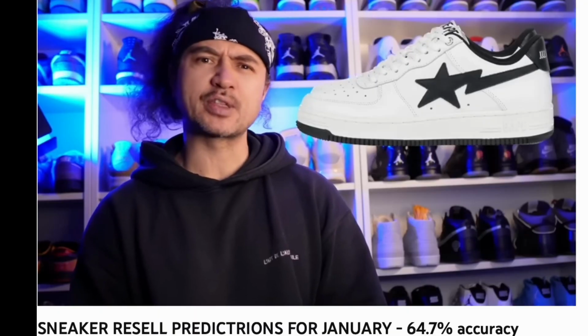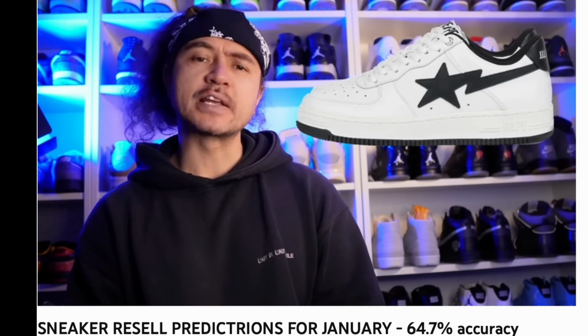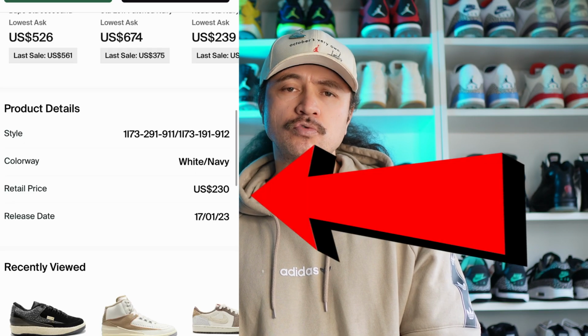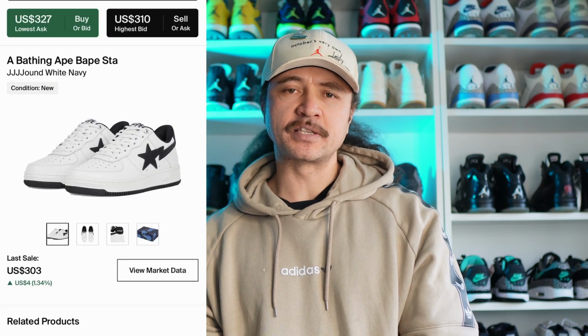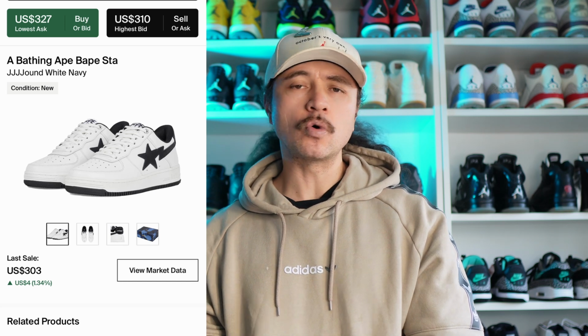Now the first sneaker I forecast were the Jordan Babesters. They're going for something crazy like 310 retail. I could be wrong about that. I can see these reselling for about $550. Funnily enough, I even managed to get the retail price wrong when I made the video. And so that doesn't really give us much hope for the prediction. Looking at StockX, the last sale for this sneaker was $303 and the highest bid $310. So automatically, right off the rip, that is an L.